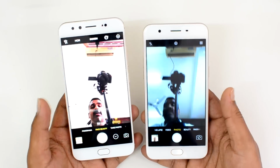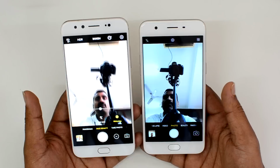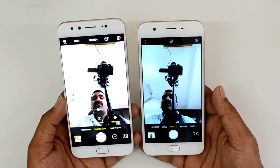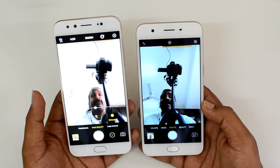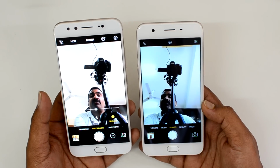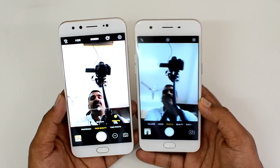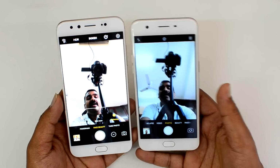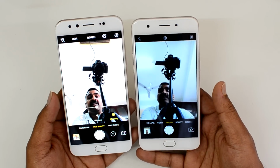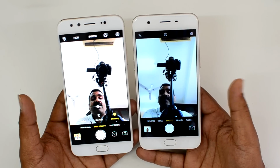This camera is really optimized for selfie experience. We have a 20 megapixel front facing camera, along with an 8 megapixel secondary camera on the Vivo V5 Plus. Along with that we also have the moonlight selfie flash. On the other hand we have a 16 megapixel front facing camera, again pretty good for selfie experience, and both the cameras have f2.0 aperture. Now let's first have a look at the interface.